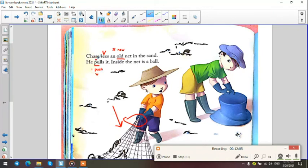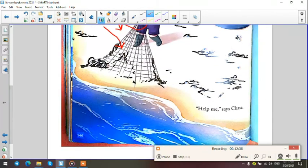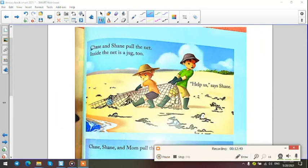Inside the net is a shoe too. What does it mean too? Excellent. Else. So they find what inside the net? A ball, a duck, and a shoe. Help, says mom. Turn the page. She's, Shane, mom, and dad, all the family pull the net. At last, what does it mean at last? At the end, they pull it out.